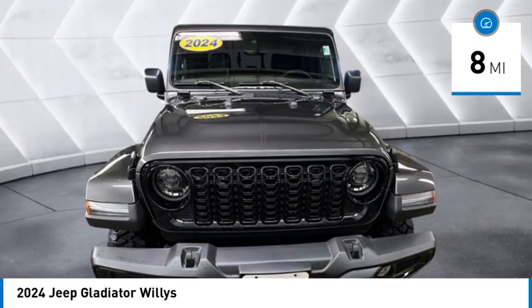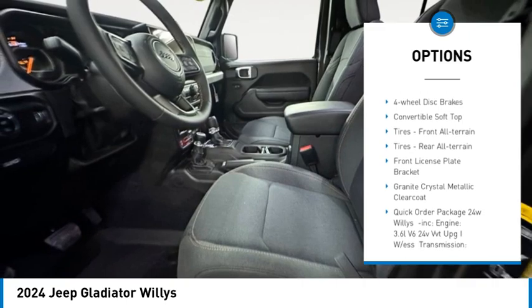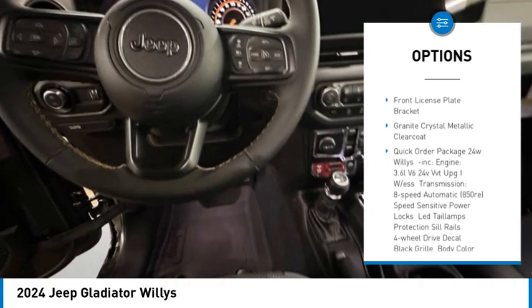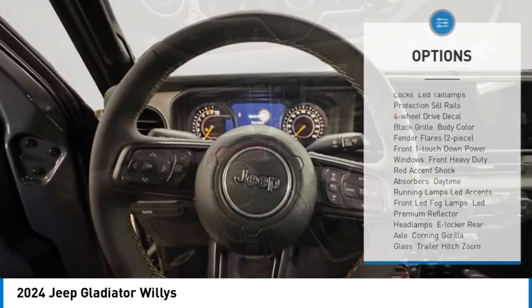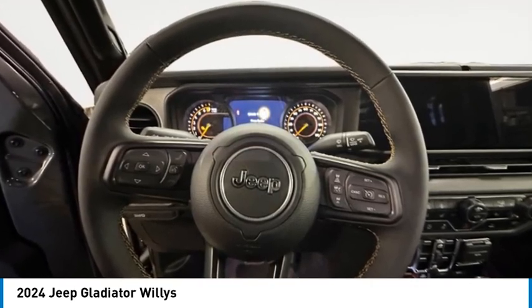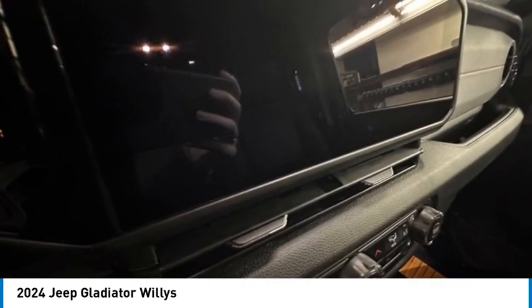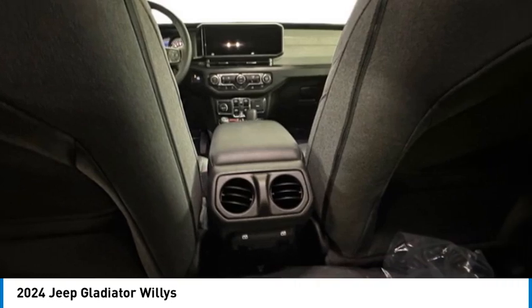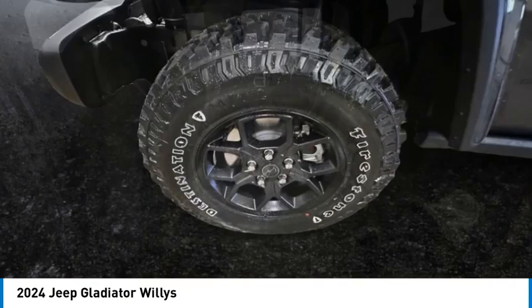Here are some of this vehicle's great options. Tire pressure monitor, four-wheel drive, aluminum wheels, traction control, stability control, four-wheel disc brakes, convertible soft top, tires, front all-terrain, tires, rear all-terrain, front license plate bracket. If affordable style and reliability are what you're looking for, this vehicle couldn't be more perfect. Drive it today.